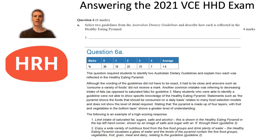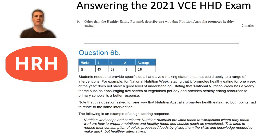And then they talked about guideline 2, which is enjoy a wide variety of nutritious foods from 5 food groups and drink plenty of water. And they talked about how the healthy eating pyramid has a glass of water, but also those layers of the pyramid that have the 5 food groups in them. And so that was an example of what you could have done to achieve the marks for that question.